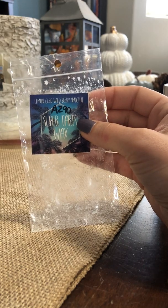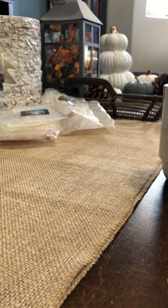Lemon curd wild berry smoothie from Super Tarts. This was okay. I used it in the bathroom. It's just like what it sounds like, but not my favorite blend.